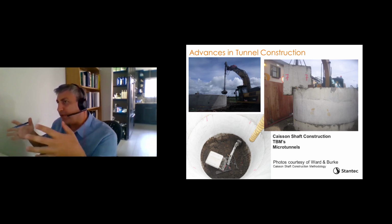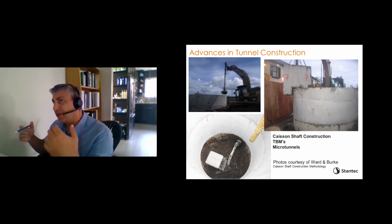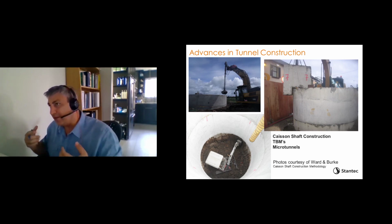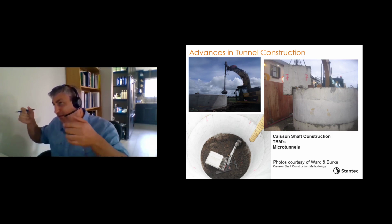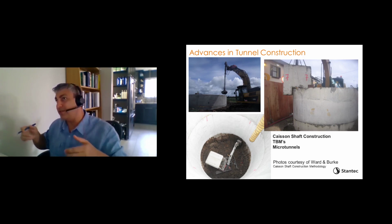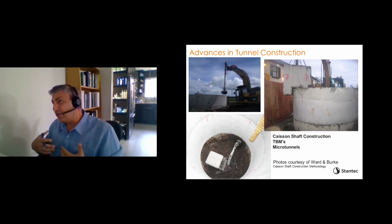while dewatering methods haven't really changed in the last 40, 50 years, advances in tunneling definitely have. I can remember 30 years ago, dewatering systems were always used to support tunnel shafts and for caisson pile installations and for large wet wells. Dewatering contractors were always used then.